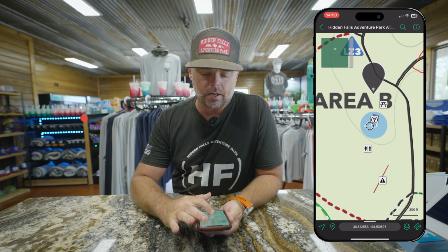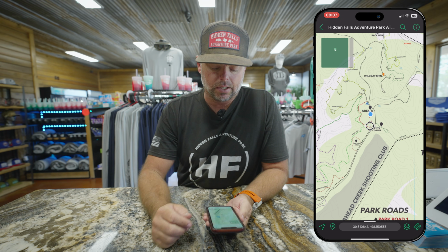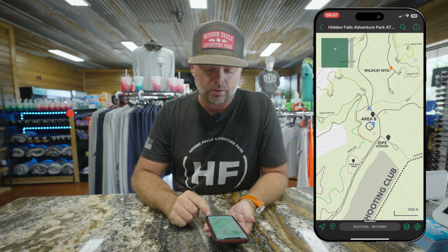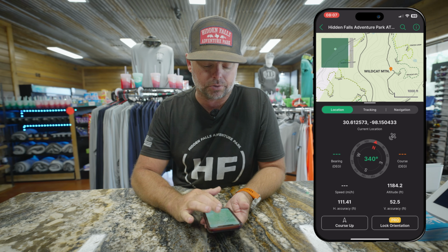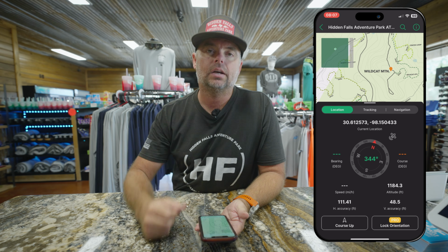Open up your map. It's showing you exactly where you are. We're currently in the general store. Everything's available offline, so you don't need to be connected to anything in order to have the information. It's also showing your GPS coordinates, so if you're way out on the trail and you're having an issue, you can call a ranger and say, hey, these are my GPS coordinates.